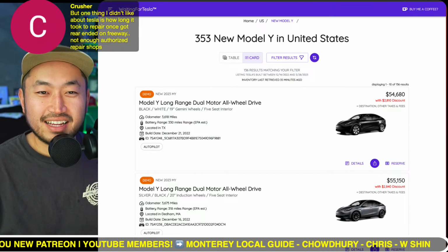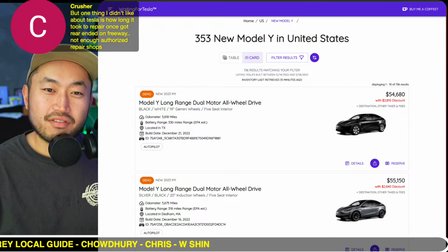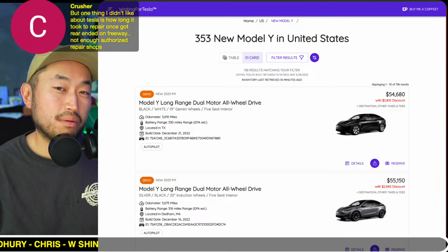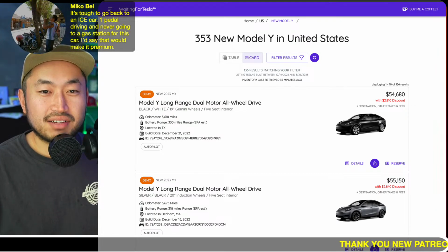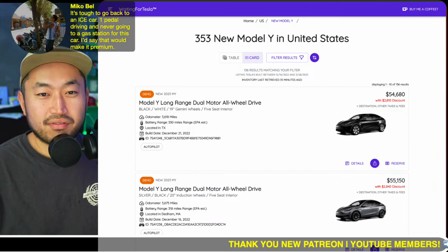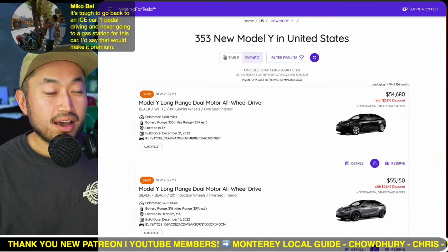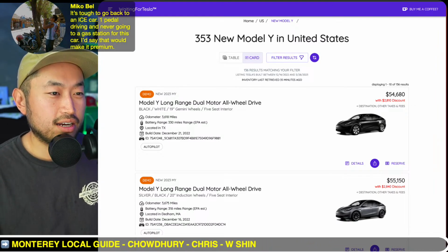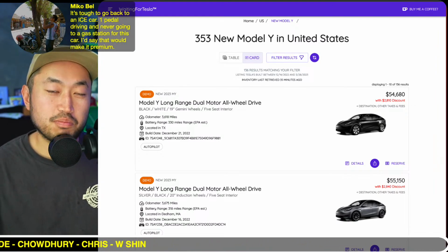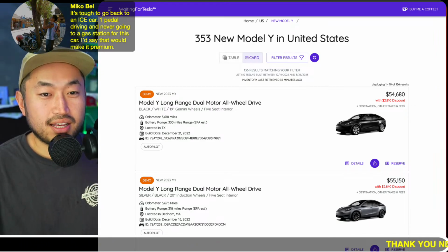But one thing I don't like about Tesla is how long it took to repair once it got rear-ended on the freeway. Not enough authorized repair shops. Yeah, and it probably took like 1 to 2, maybe even 3 months to get it repaired too. So tough. It's tough to go back to an ICE car, one pedal driving, and never going to a gas station for this car. I would say that would make it a premium. Yeah, I would completely agree as well. Just changing the perspective on where you charge and fuel up, and just going home and charging and then waking up the next day is really, really nice.